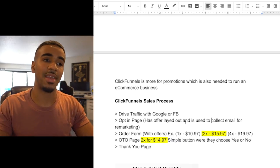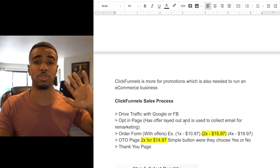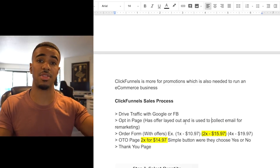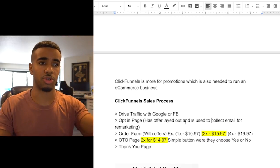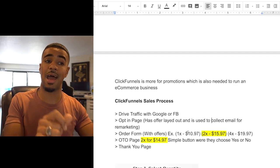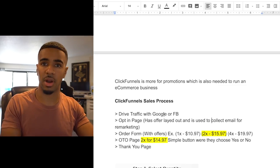Now you can split test, and there are some funnels that are set up where they don't have an opt-in form. They just drive them straight to the landing page, which they don't have to opt into anything on. It has all the information of the product and everything, and then it also has a checkout form at the bottom, which I'll show you guys how it looks like, where they can just input their information. People usually do split test both of them, but regardless, the fact that you can have the sales process, if you wanted to, where you collect emails up front is huge, because then later on you can remarket to your customers.